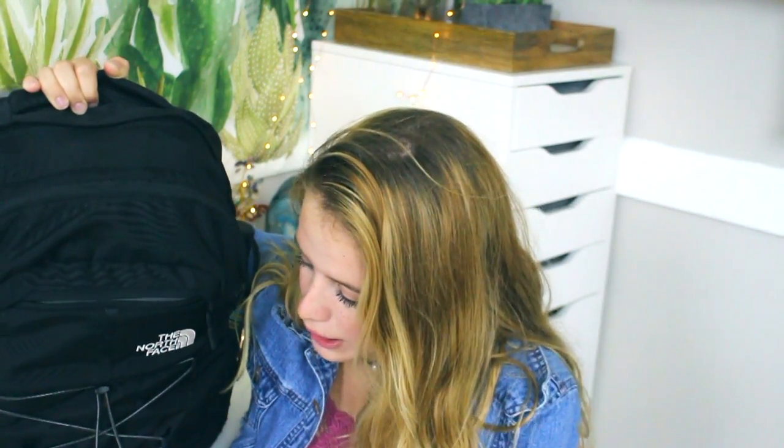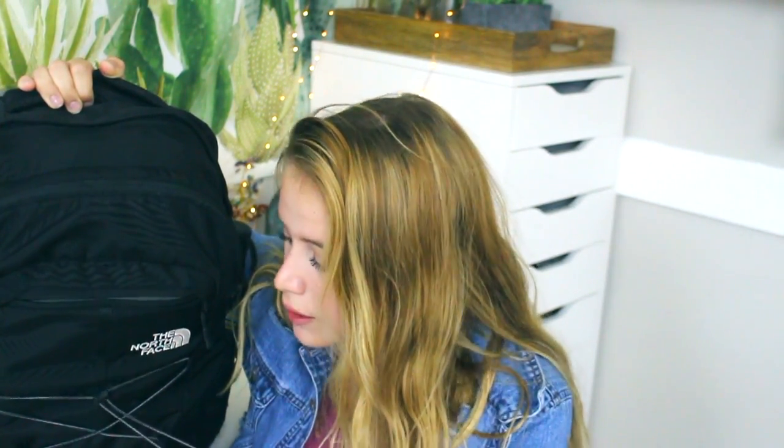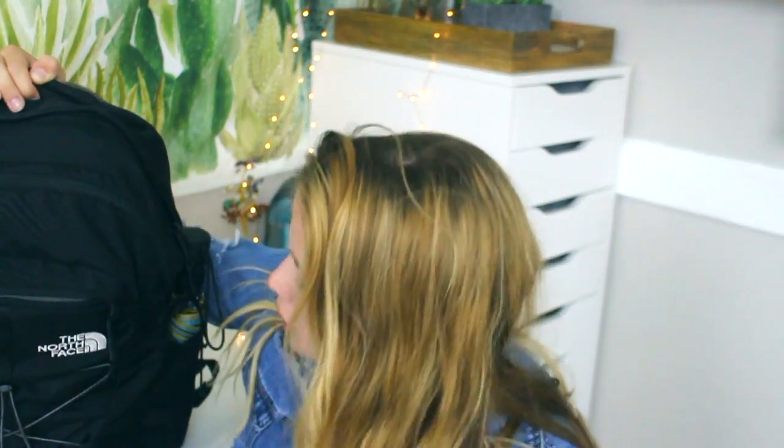But anyway, so this is my book bag. It is a North Face book bag. It's just a black one. I'm pretty sure there's a certain name for it, but I don't really know. But I really love this book bag because it's a really good quality book bag. If you're looking into a black book bag, definitely go for this one because it has so many compartments and it's so nice. And I used this last year and I'm gonna use it again this year.